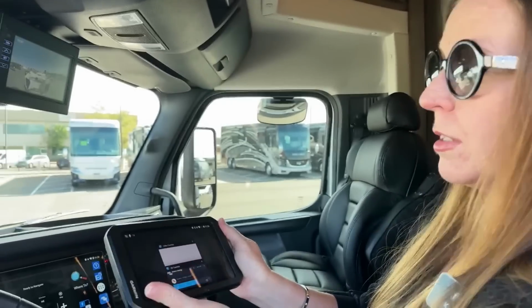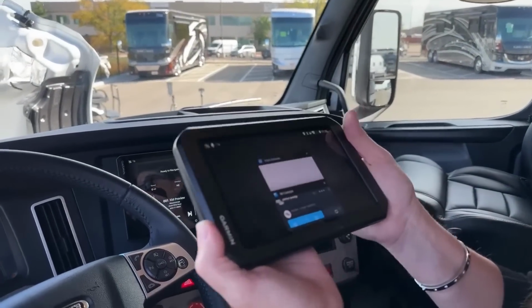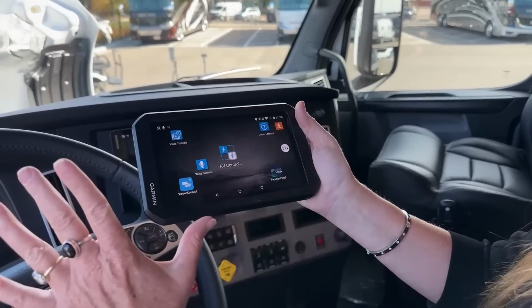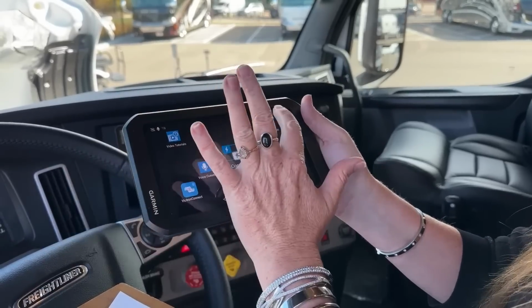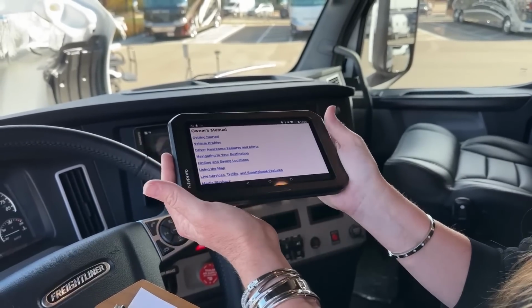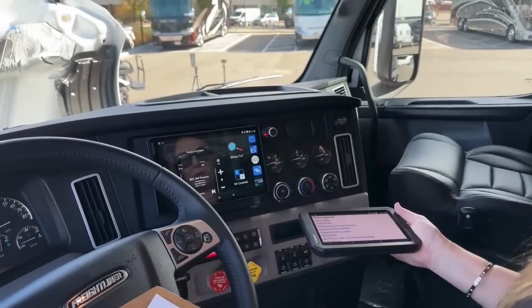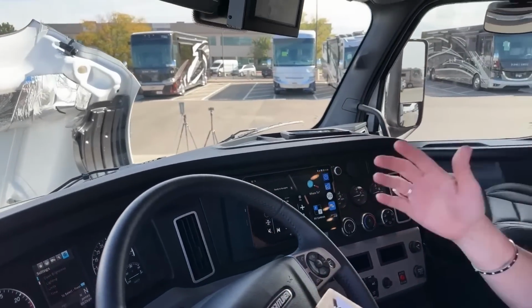Because as we're going through this, of course, we're going to be able to give you some instruction, but this little bad boy has the key to the world in the palm of its hands. There's so many different apps that you could use on this. And like I said, we would be more than happy not only to say, hey, you can reference your owner's manual here on board, but we'll actually take you to the factory and allow you to drive your IKON there, do a full factory tour, and then get a full walkthrough on everything it takes to operate that Garmin.